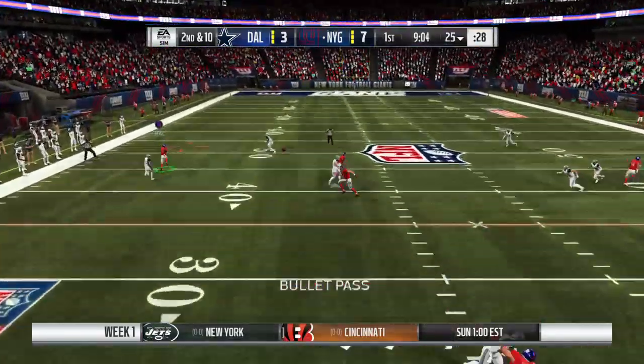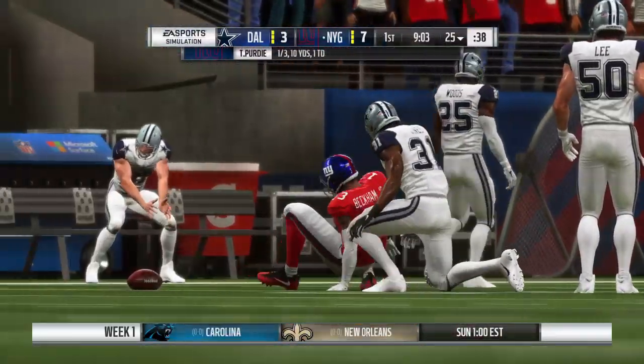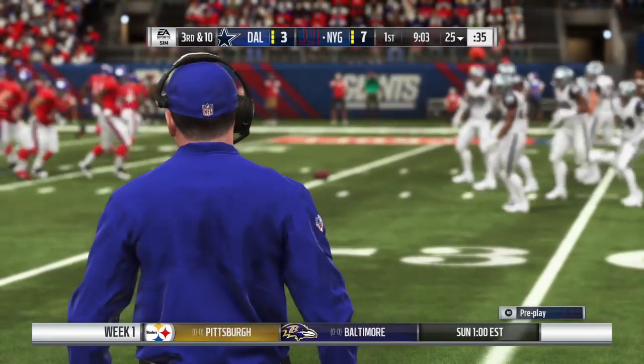Back to throw now on 2nd and 10. And the hit jarred it loose. It's incomplete. Well, it doesn't take any great analysis. No jokes, partner, okay? All right, on this one.